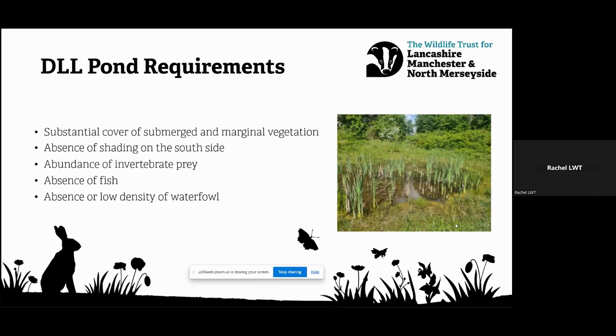So what we do ask is that you leave the pond to colonize naturally, and eventually you will start getting both submerged and marginal vegetation appearing. We ask that ponds aren't shaded on their south side. So if we are choosing a pond location, we will purposely not choose a location where there's lots of trees on the south, and we ask that if you're planning on doing planting, you always make sure you're keeping that south side clear. A few trees are okay, especially if pruning can be done, but ideally that south side will be pretty clear.